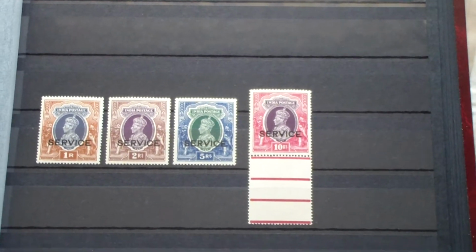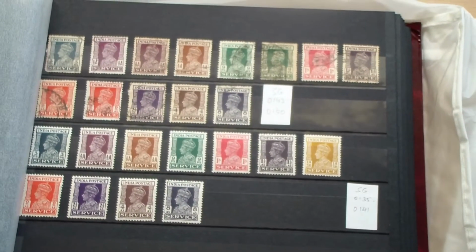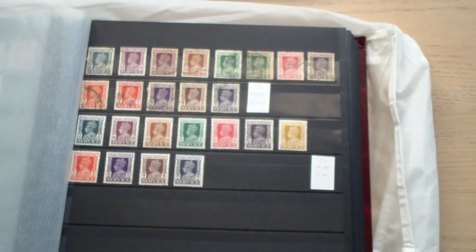Completing the collection. The mint values must be worth at least $15-20, and there is a mint set maybe worth $7-8.